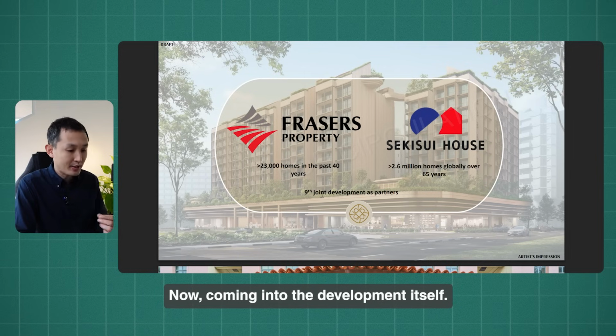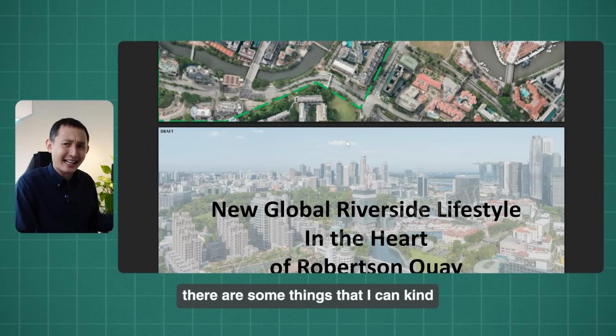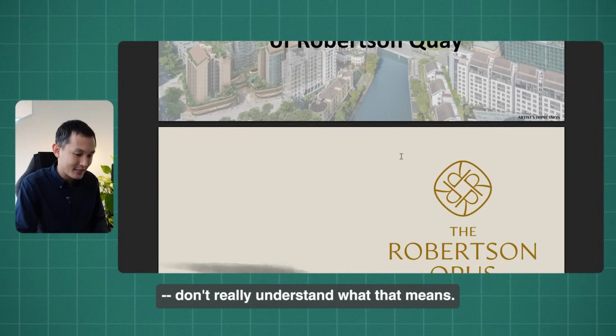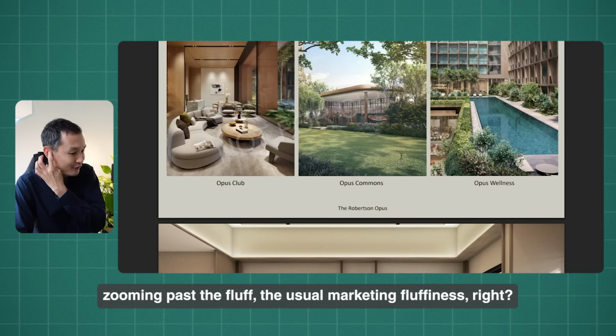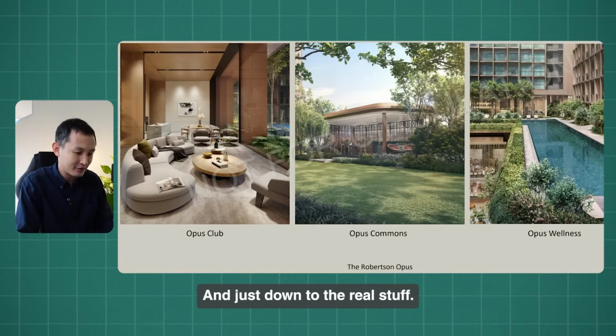Okay, now coming into the development itself, like the earlier part of the video, there are some things that I can't really wrap my head around. First, the global riverside lifestyle, I don't really understand what that means. But anyway, zooming past the usual marketing fluffiness, down to the real stuff.